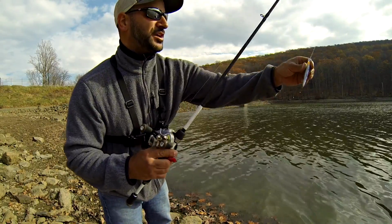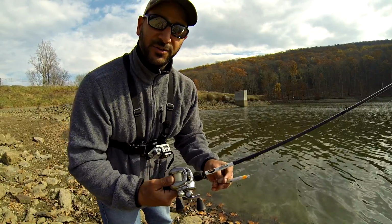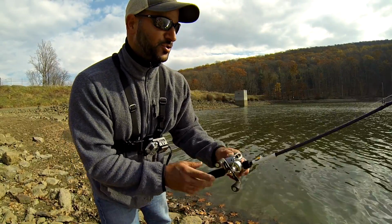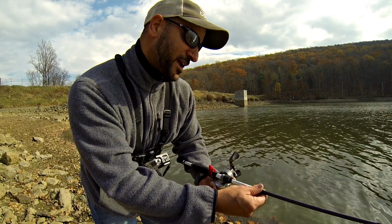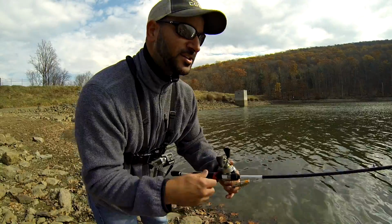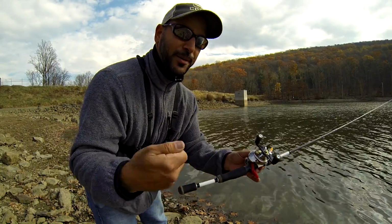So like I said, that's a Shadow Rap Shad. That's my jerkbait rod. This is actually the Jerkbait Special by Lew's, their custom Speed Stick. In detail, it's 6'7", medium action, moderate fast, with a great tip and a real short handle. So when you're doing those jerks, you're not getting that short handle bumping into your forearm.